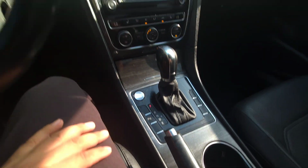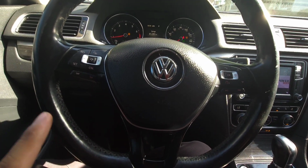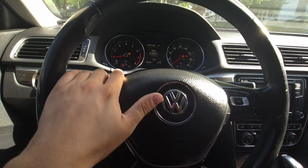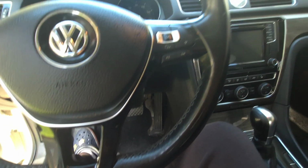This one is an automatic. It is a 2.0 as well. I don't think this is a turbo. I'll go ahead and check real quick and see what this one is. But let me go ahead and pull it into the parking lot, because we have some nosy neighbors over here just looking at us on the street.